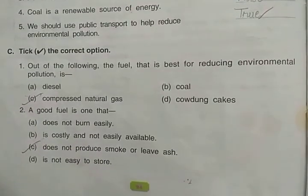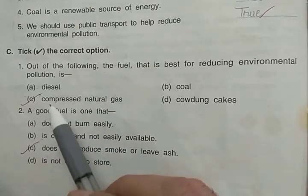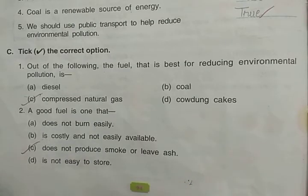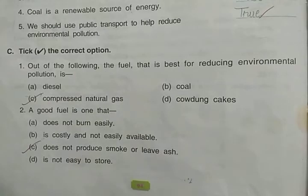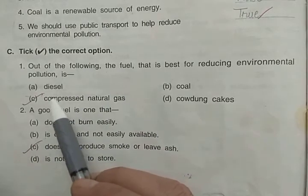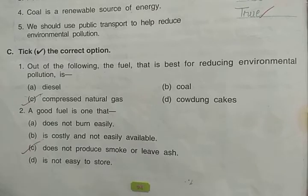So the first one is: out of the following, the fuel that is best for reducing environmental pollution is. So you have to find out which fuel is best for reducing environmental pollution. That means the fuel should not produce smoke or harmful gases on burning. Diesel, you know, produces a lot of smoke on burning. Coal also produces smoke on burning and also leaves ash after burning.